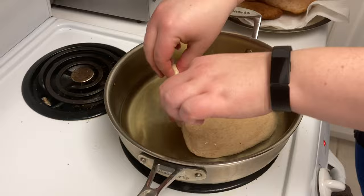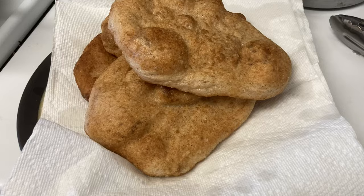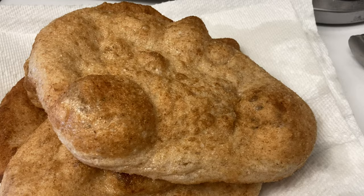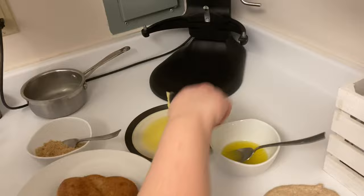That's a big one. Look at those beaver tails. Nothing quite like fried dough. It's best to dress these and eat them hot as soon as they're done cooking. All right, so our traditional flavor is cinnamon sugar, so we're going to brush with some melted butter.